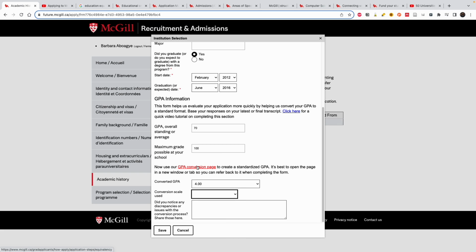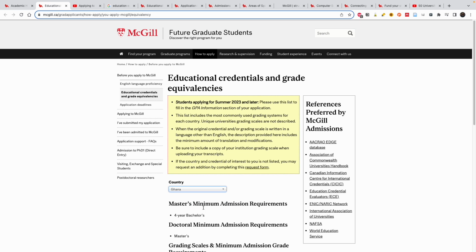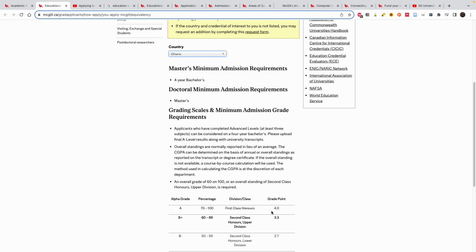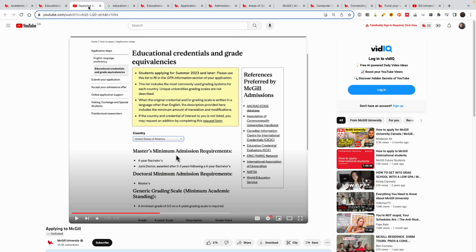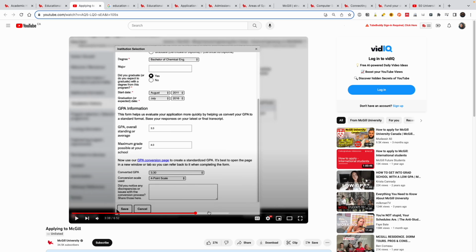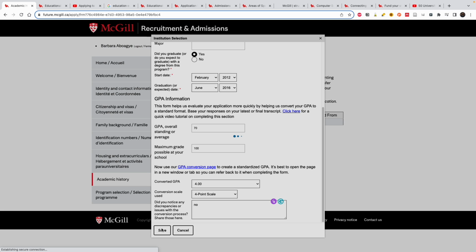Wait. We will open this, but I think it's the same page I opened. Yeah, this is Ghana. This is on a 4-point grade scale. So I'll go back, but to even make it easier, I could just look at this video. There's a 4-point scale, as I said. So on a 4-point scale, no, but you can leave this if you don't want to.